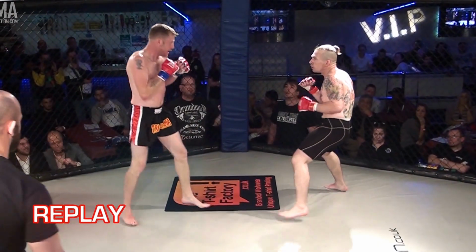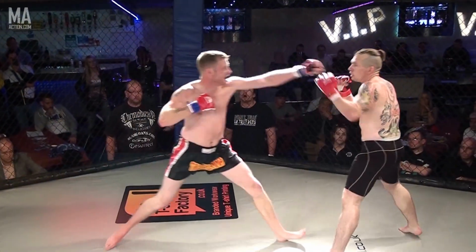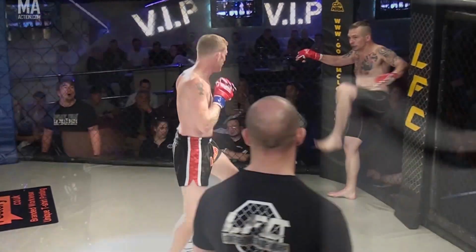Fast chambering kicks there from Jackson. Excellent stuff. No burn lines in between these guys, actually evolving in front of the cage.